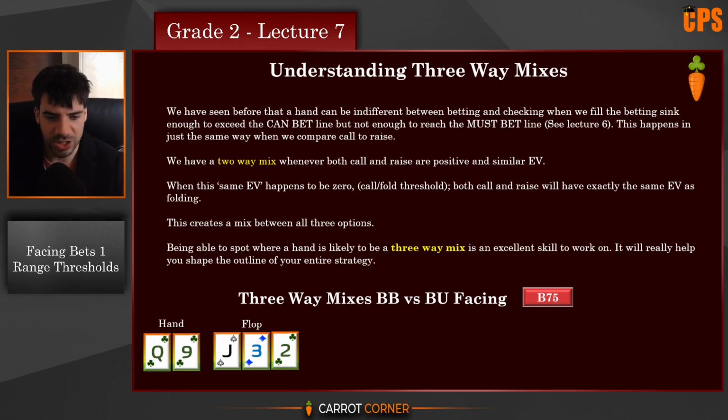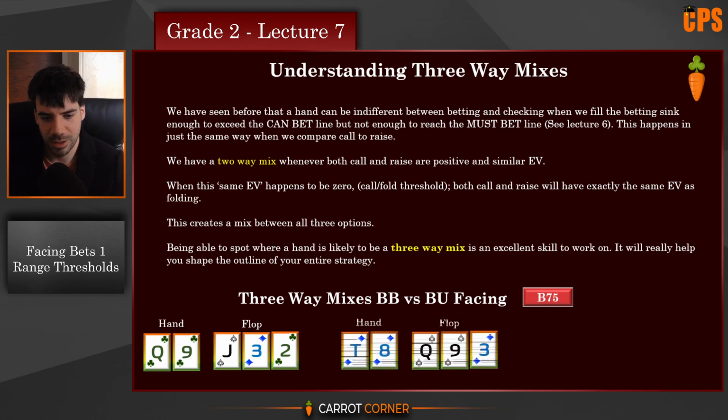That said, Queen 9 is good enough to continue sometimes, and it can do so by calling or by raising, but because neither of these things is meant to be profitable, the hand can also fold. It's impossible to make a mistake with Queen 9 of clubs on this flop unless you use a ridiculous raise size. There's no way you can go wrong here. You could literally give this spot to a rank beginner and they could not make a mistake in this situation. Not theoretically at least. Same with this hand.